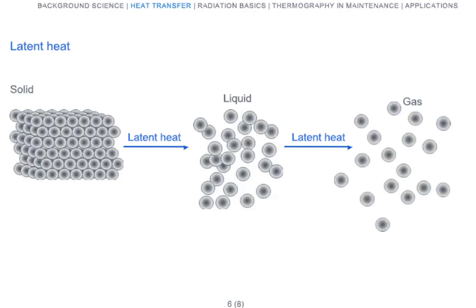As ice melts, it changes from ice at 0 degrees Celsius to water at 0 degrees Celsius. Similarly, water boiling at 100 degrees Celsius changes to steam at 100 degrees Celsius. This shows that some of the thermal energy is used in achieving the change of state. This apparently lost thermal energy is called latent heat.